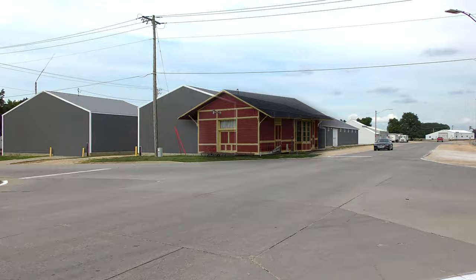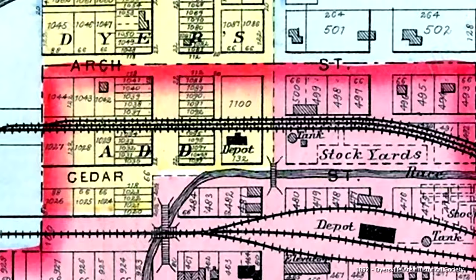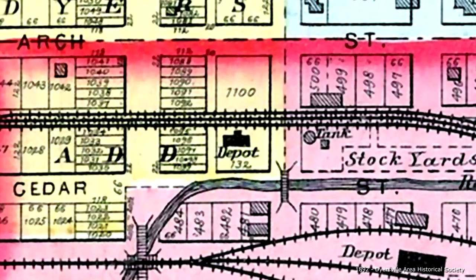The Dyersville station appears on the earliest Chicago Great Western timetables, serving as a full stop for most passenger and freight trains. According to early maps, the CGW depot originally stood on the south side of the tracks, north of the Hewitts Creek mill race, with two sidings to the north of the main line. Just a few hundred feet to the southeast stood the larger Illinois Central station.